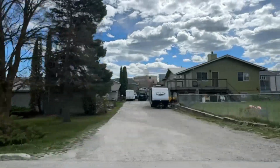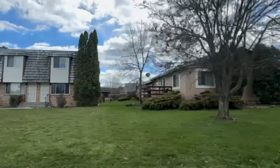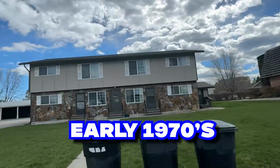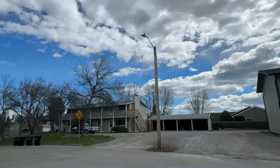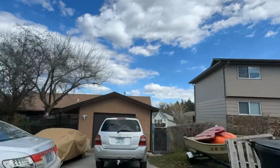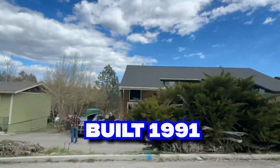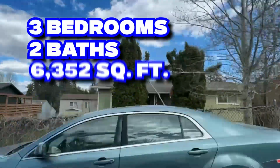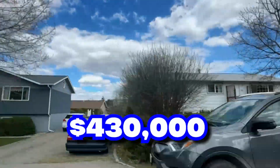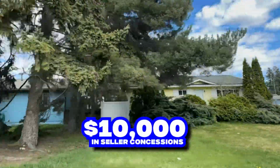Many of these lots are around 7,000 to 8,000 square feet. And we see a mix of duplexes as well as single-family homes. Most were built in the early 1970s in this section of Kalispell, but there are some newer homes. A single-family home in this neighborhood sold in November of 2023. It was built in 1991. It was a 3-bed, 2-bath home, 1,652 square feet, and sold for $430,000, with the sellers providing the buyers with $10,000 to put towards their closing costs.